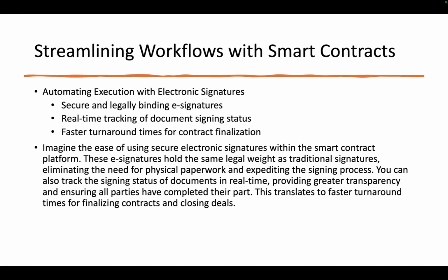You can also streamline the workflows with smart contracts. So this is the second arm to today's session. The automating of the execution of electronic signatures can all be done. So imagine an extension of what you have now with the e-signature solutions, but in this case, the solution is held on a blockchain system.